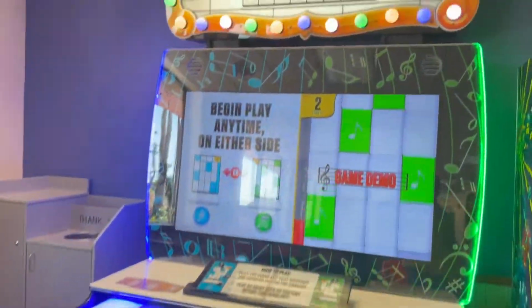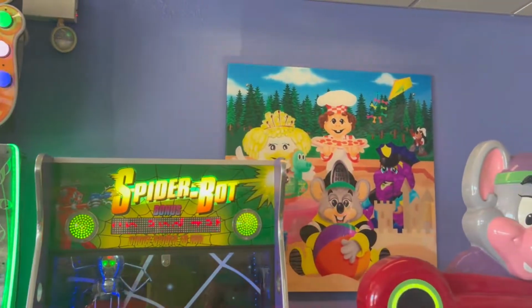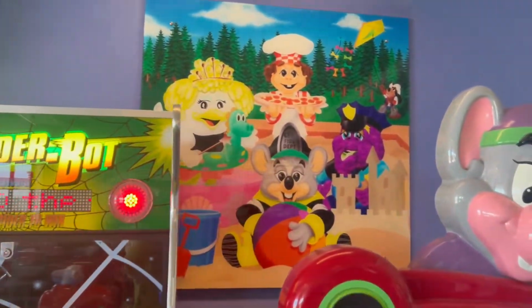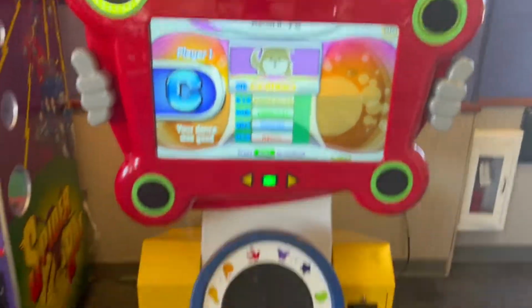Here is the Stuart Little ride. And then there is a Barney ride. And then here is the Grand Piano. That's really cool. And there is Spider-Bot. And there is the Young Chuck E. and Co. That's really cool. And then here is like a Chuck E. Cheese's Dance Dance Revolution. That's super cool.